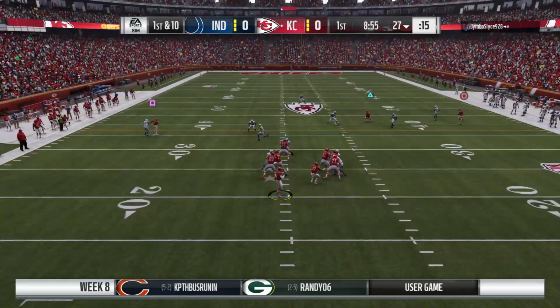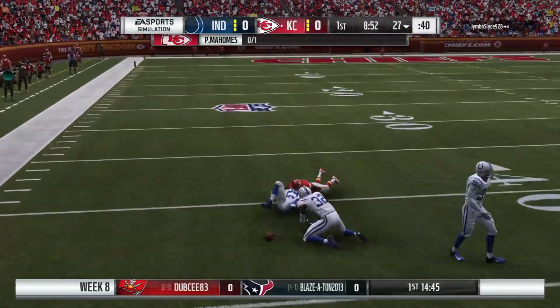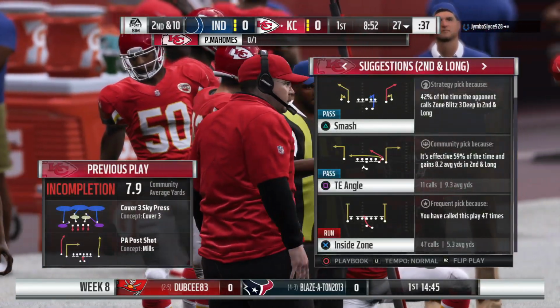They go play action here on first down. Oh, he's going to take a shot right away. He couldn't quite hold it. Got hit. Ball pops out.